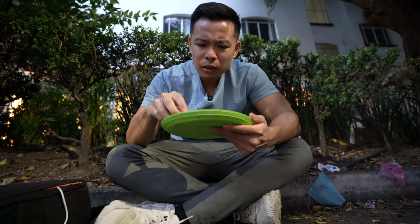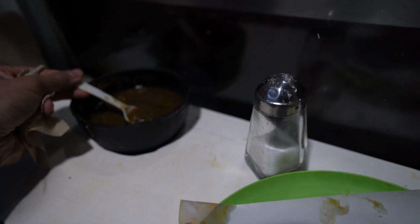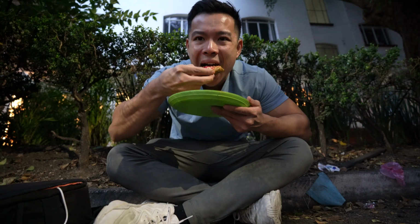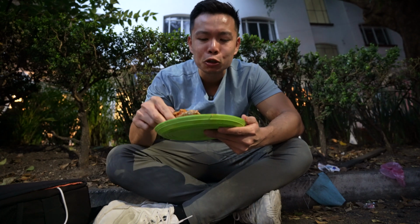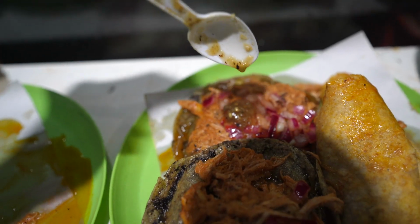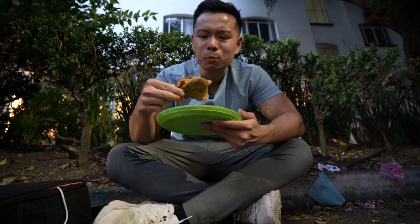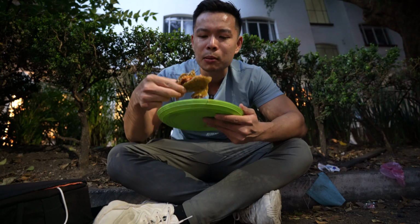Ooh, that was delicious. And these are filled to the brim. So I put some habanero sauce. They're known for their habanero sauce too. Let's take a bite. Oh man, that habanero sauce was explosive. It gives it a nice, sweet but spicy, very herby flavor. But yeah, it has that fruity flavor of the habanero as well.